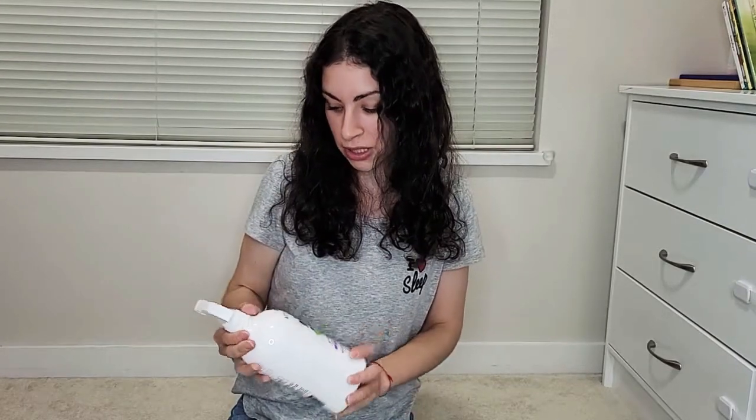I highly recommend it. It does work. It actually takes dirt and grime off of your counters, off of your tables. It actually works. I had a citrus one before. It was good, but not as good as the lavender one, in my opinion. So yeah, I really love that.